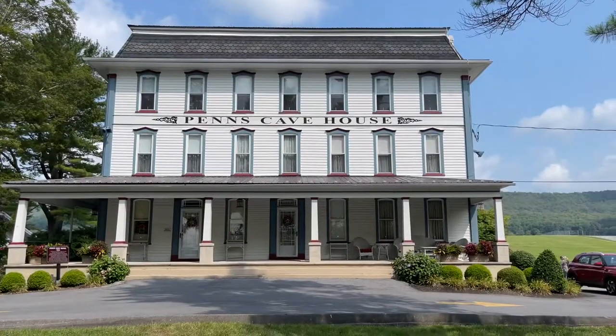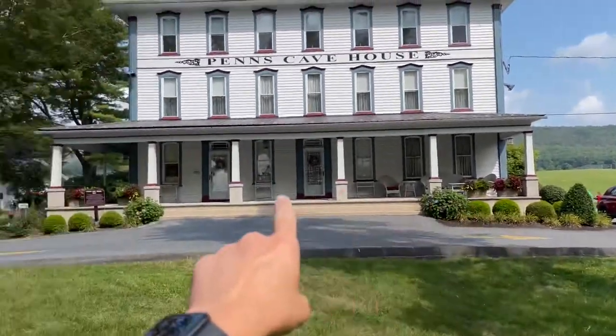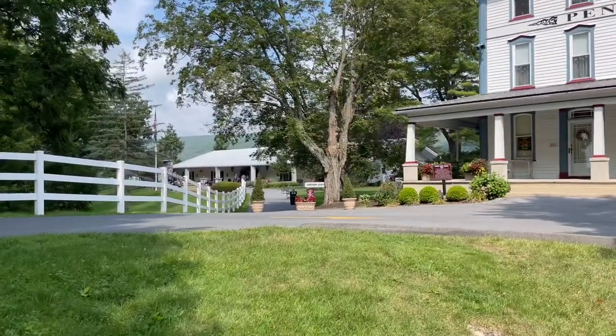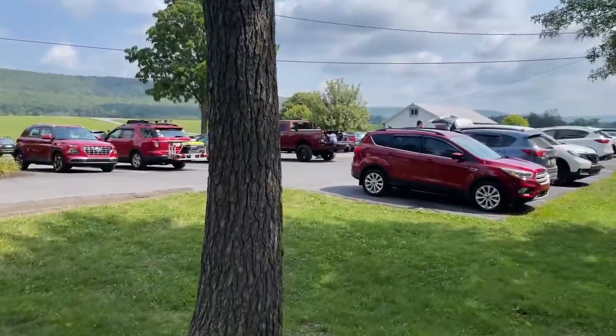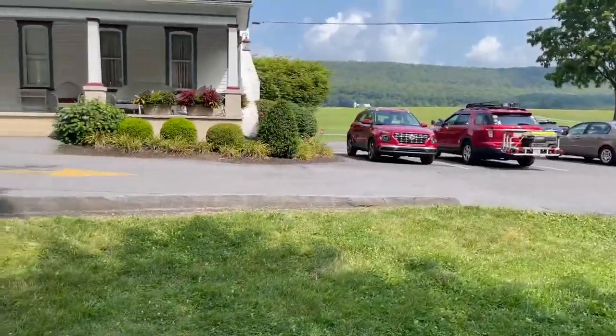Okay, so here's Penn's Cave house. Parking is off to the right, and then you walk behind the house back to the left. That's where the visitor station is, where you can get your tickets to go on the tours. And they also have a wildlife tour here as well. So there are multiple tours you could do here besides just the underground cave.